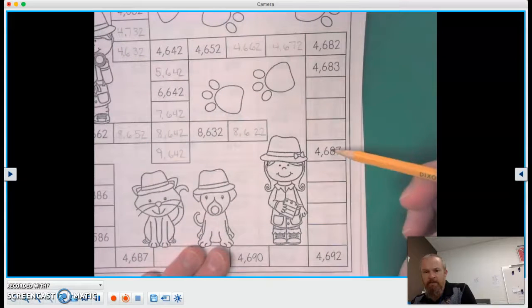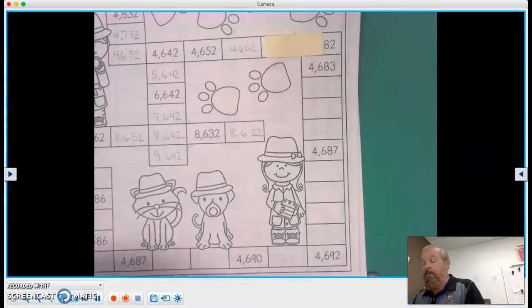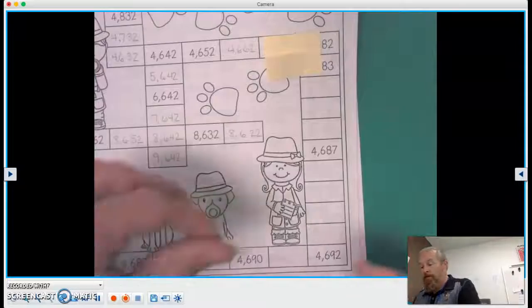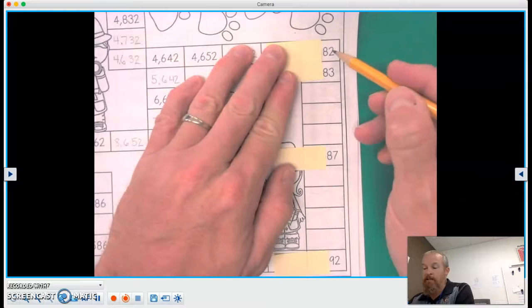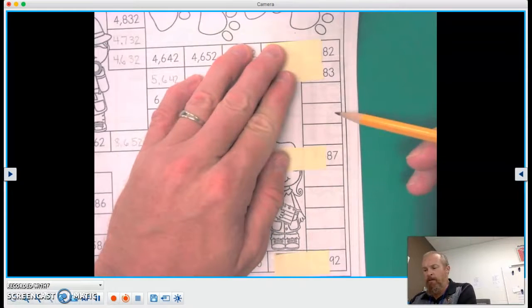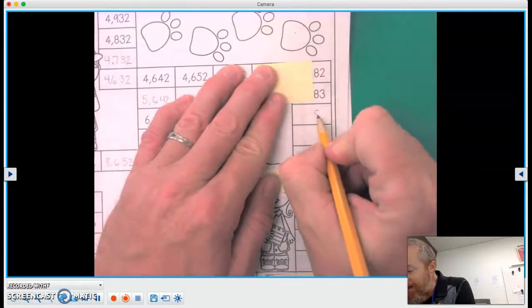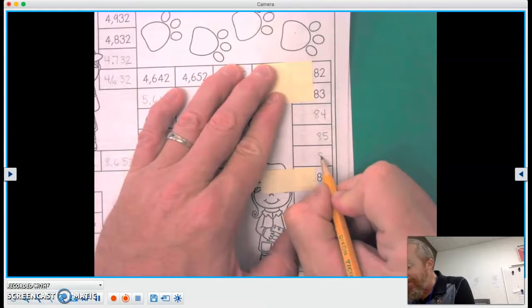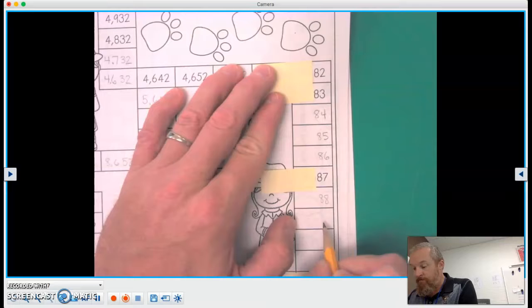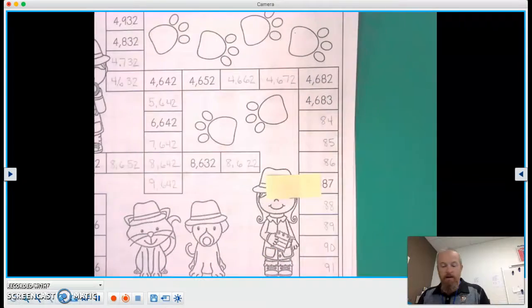4,682, 4,600. It looks like we can cover up the 4,000 and the 600. Okay, so let's check this out. What do you think? Now it looks like it was 82, 83. Would it be 84, 85, 86, 87, 88, 89, 90, 91? It fits. Oh, yeah. That was some excellent problem solving. Way to go. And this is counting by ones, basically. This one was, right? So let's take those off.